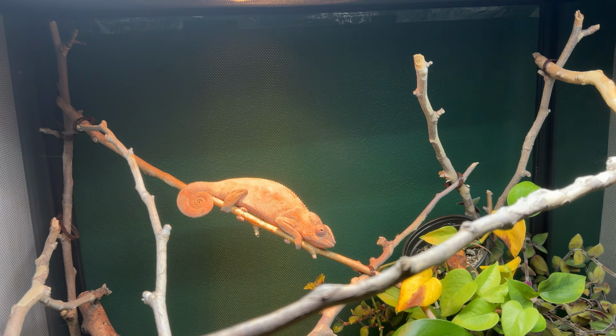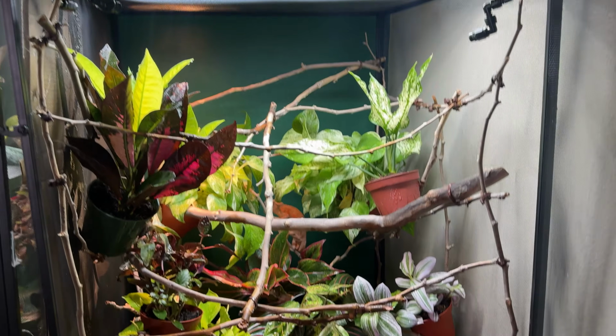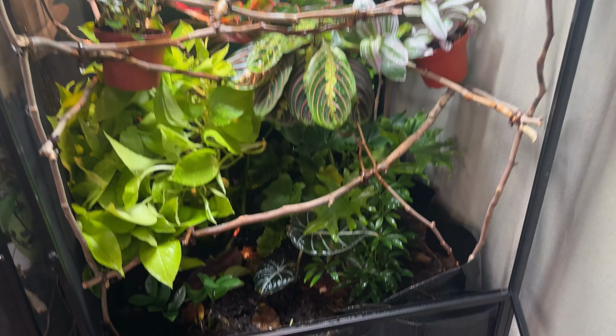And a lot of times I see chameleon keepers that only have 3 or 4 plants in there. I have like 10 to 15 plants inside of mine. Also, we want to make sure that those branches that you have at the top of the enclosure, you also provide at the bottom of the enclosure so they are able to climb down there as well.